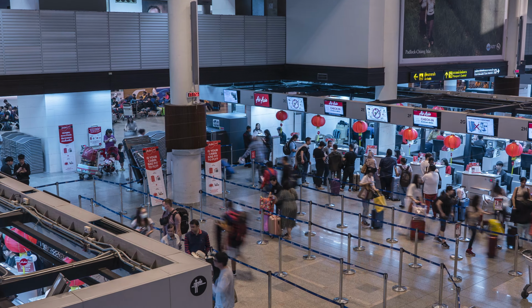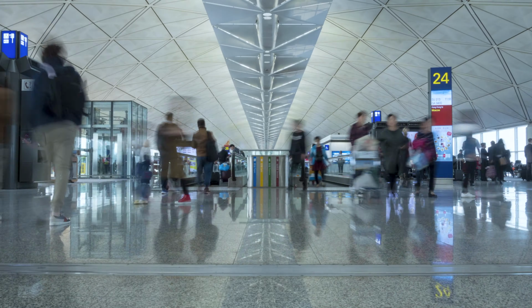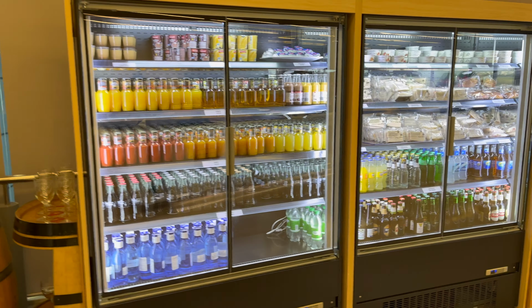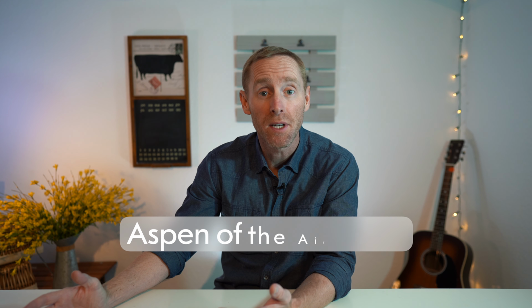Did you know that above all the hustle and bustle of the travel, there's a restful retreat? A place with free food, free drinks, comfortable seating. I'm talking about a little place called Aspen. Basically the Aspen of the airport.